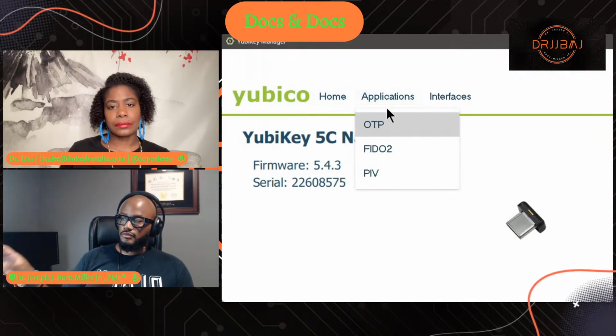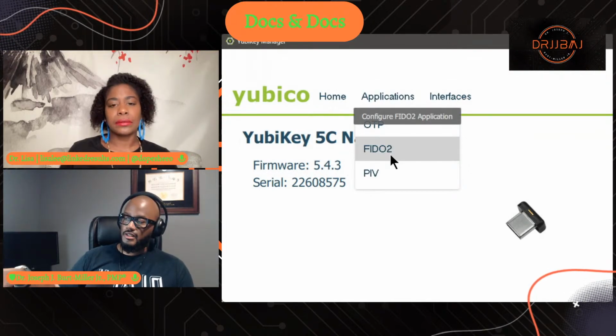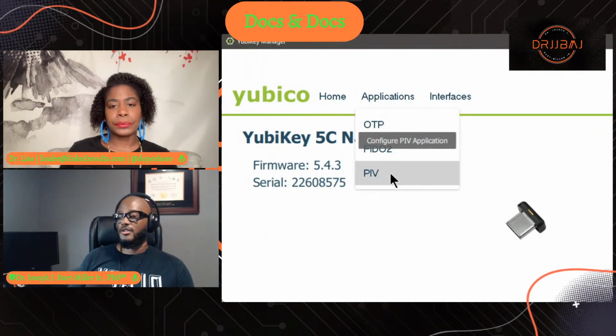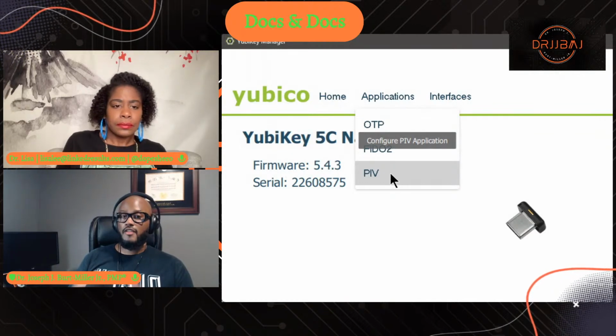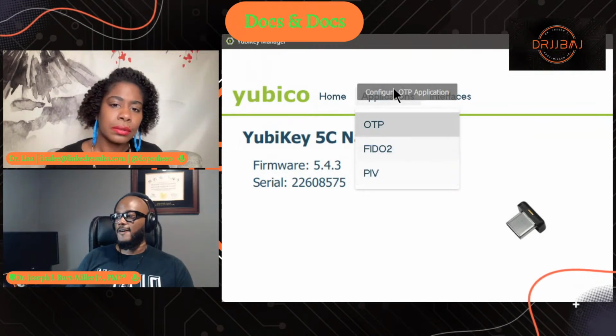Now, for different applications, the one-time password we talked about, FIDO2, PIV cards. Especially those in the military may have PIV cards. That's a consideration as well.